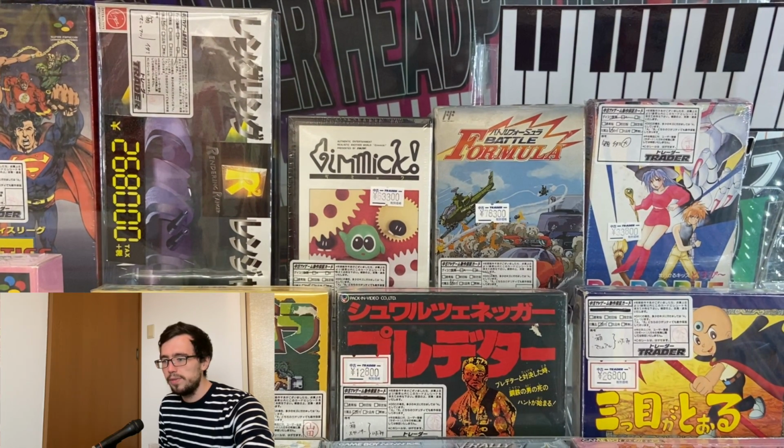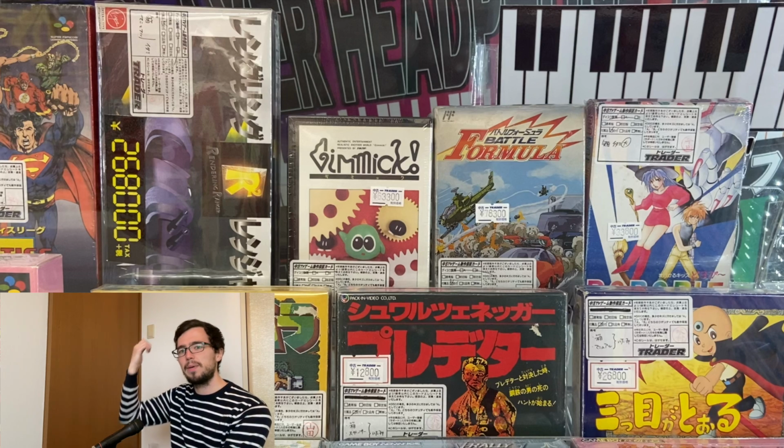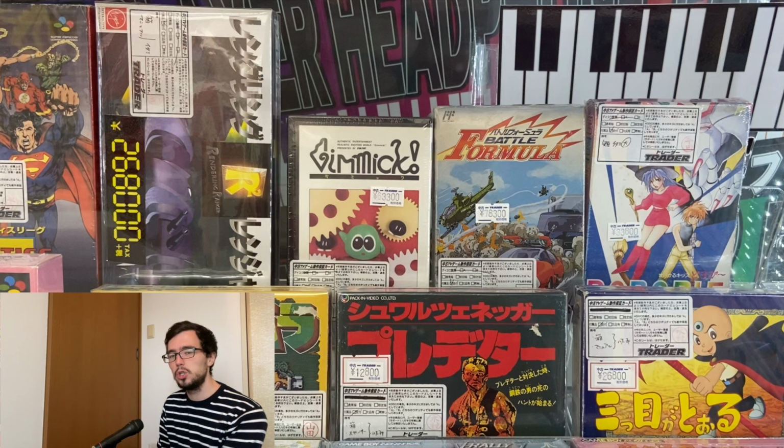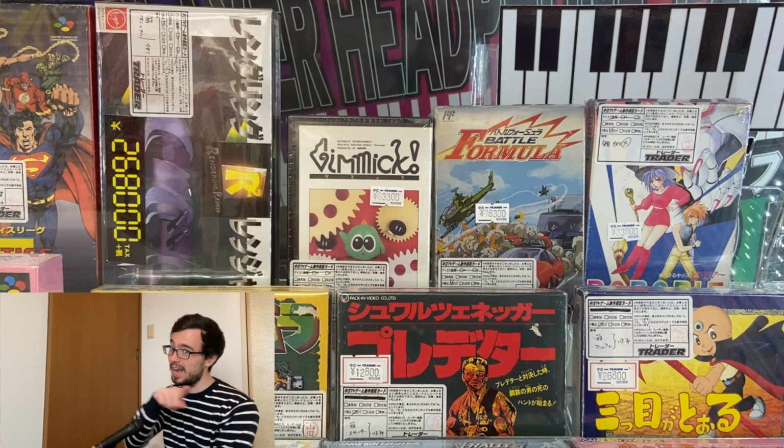Looking over there, on the top left, we have the most expensive Super Famicom game. It is Rendering Ranger R2. I don't know if it's a spiritual successor, but it is related to Super Turrican. It is by those developers, and it is a Japan exclusive Super Famicom game, going for $2,700. I've seen this go for $3,500, I think when it's in mint A-grade condition at Mandarake. So you're actually getting kind of a deal here at Trader.